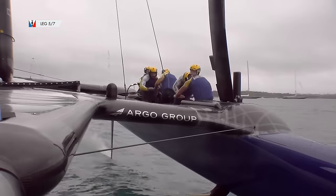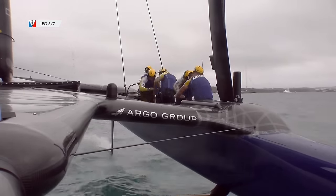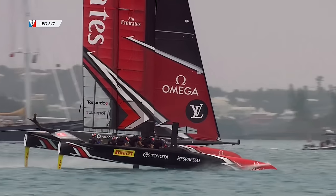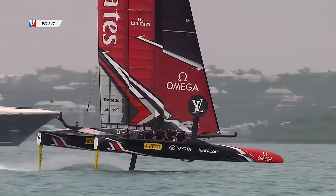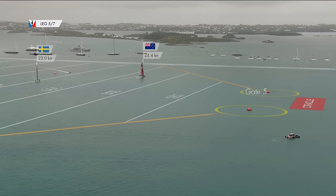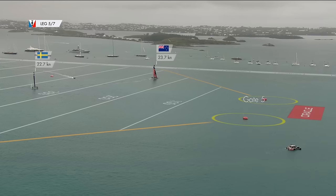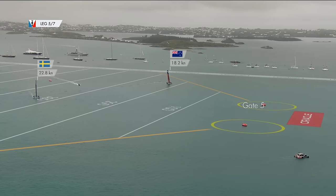It's still very kind of cloudy, not quite as squally as it was earlier, but that means that there's very likely big puffs and lulls, wind pressure. The dark patches in the water is where you want to stick the nose of your boat. Well, the Kiwis seem to be sticking the nose of their boat in the water currently as they contemplate this tack up to gate number 5.